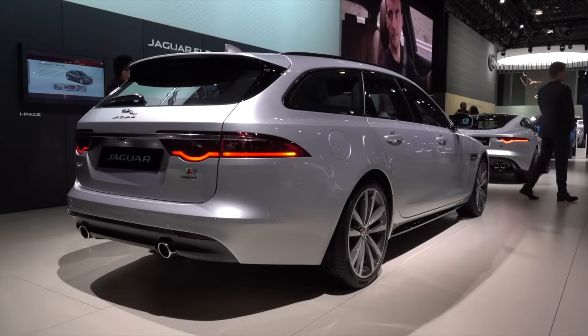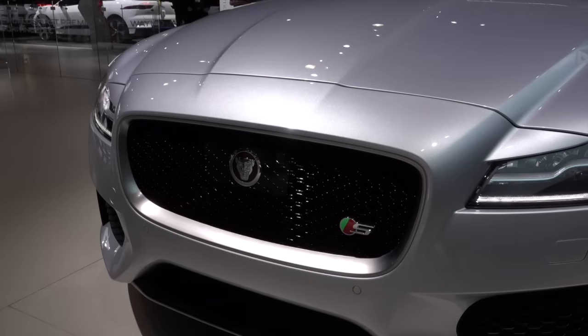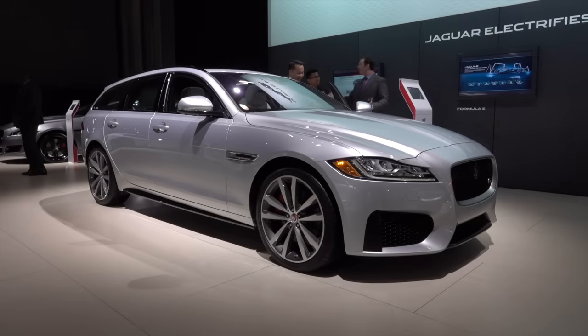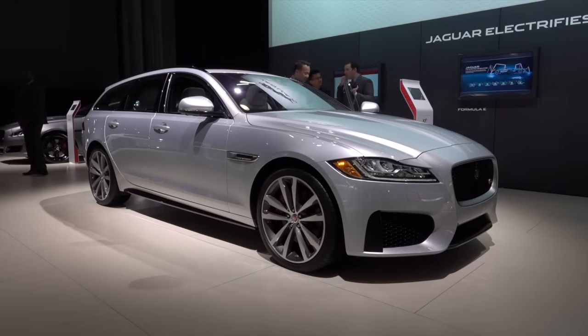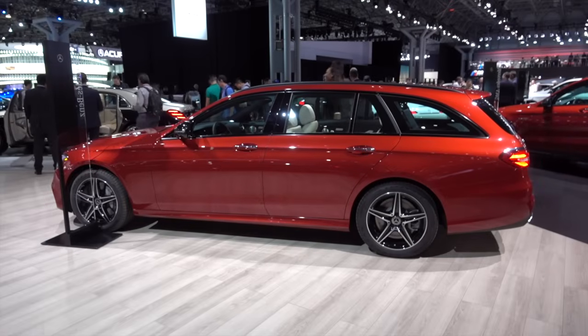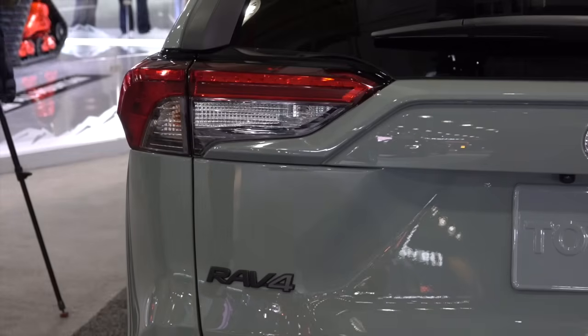Jaguar, yes, Jaguar has a wagon, though it calls this version of the XF a sport brake. That'll fool everybody. The distinctive look will cost you though. It starts at about 70 grand, but hey, it's not like the SUV that everybody else in the neighborhood has. And don't forget that Mercedes still offers the E-Class wagon. Just saying.